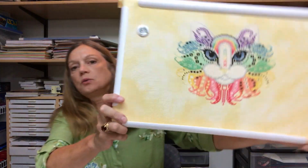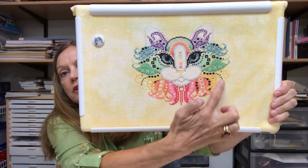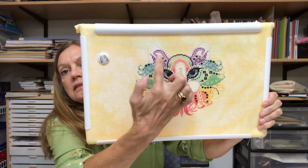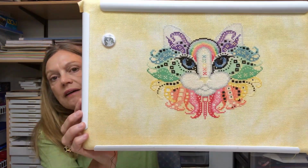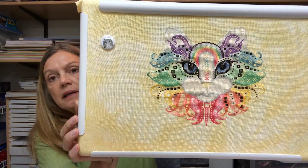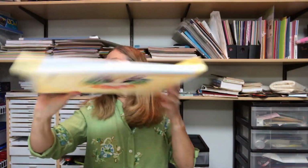So I got that done, and then I also continued work on Rainbow. So I finished all of this section here and started filling in the black here, and I've got a little bit more black to fill in here, and then some outlining on the ears, and then all of these empty spots are Chronic metallic thread, and I'm saving that for last. I'm not looking forward to it. There's a lot of Chronic in it, but she is just looking great. I love Rainbow. So that's pretty much all of my stitching. I didn't have any new starts, but that's pretty good for me.